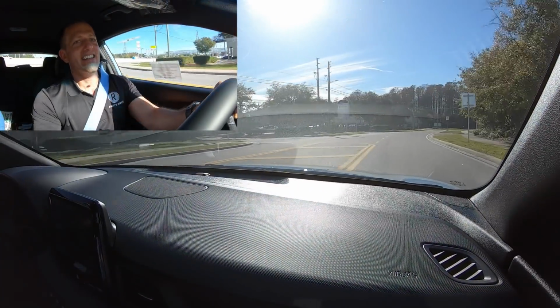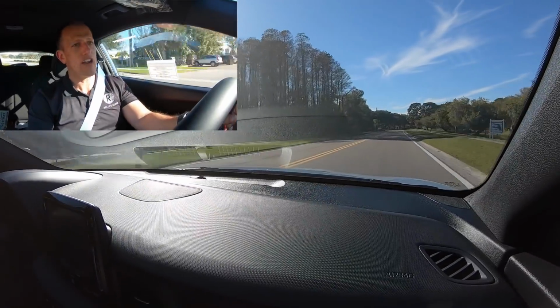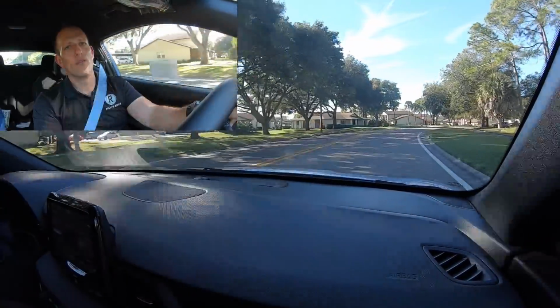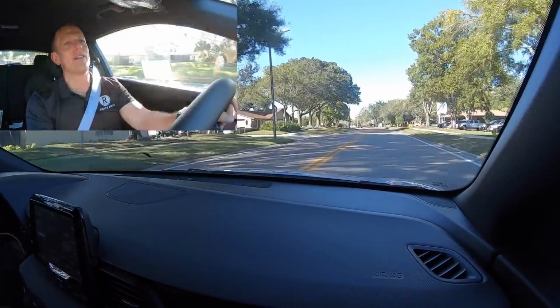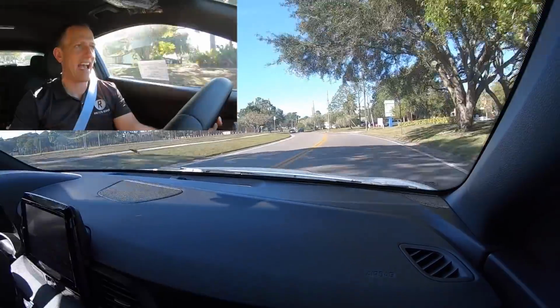Very nicely done. It is asking for that limited slip differential though. You definitely can feel it under that hard braking and trying to get acceleration through, but really smooth through this right-hand bend. Nice, look at that, wonderful. Awesome, awesome, awesome experience in this Veloster N. So glad I could share with you guys.